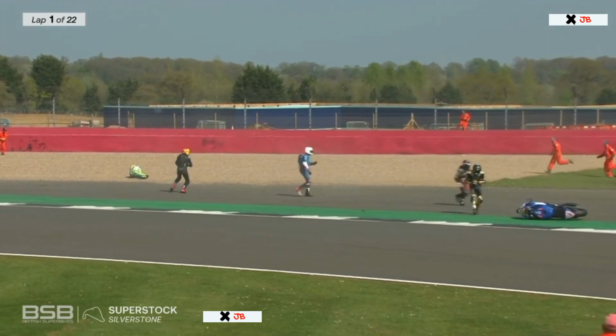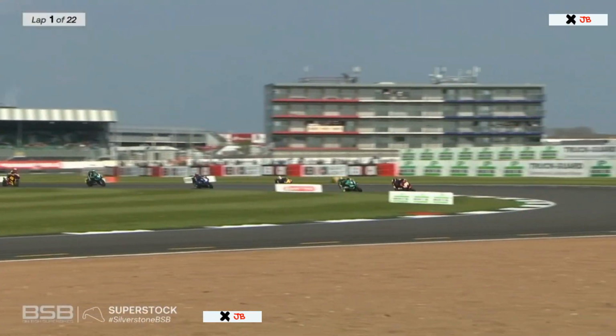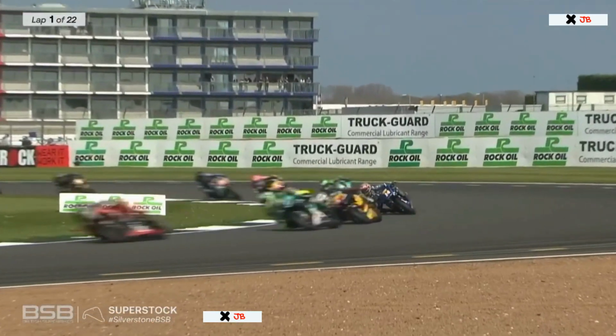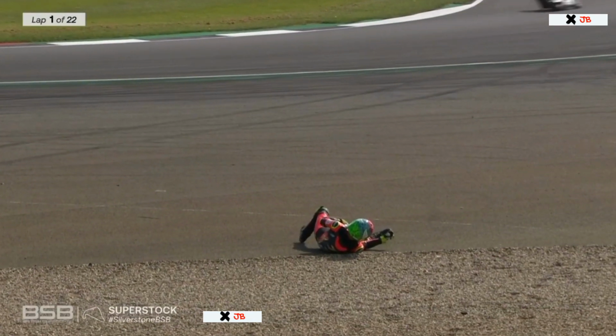So it was hard to see exactly. I just saw someone get clipped from the back. We'll see it again in a second, but that's bad news. First race of the year, so what a shame there. It can catch so many people out. It's such a tricky corner to get right, and there's still a few riders down here.